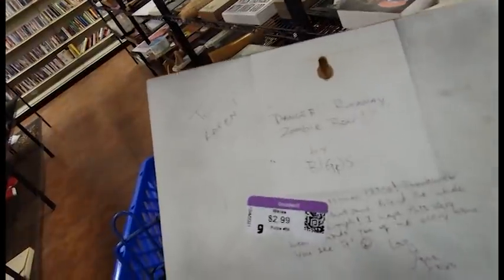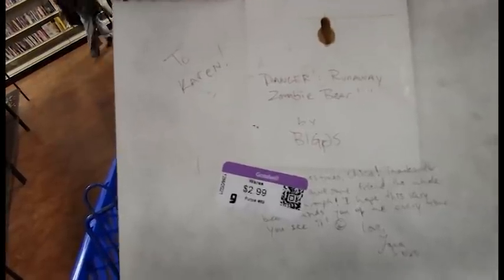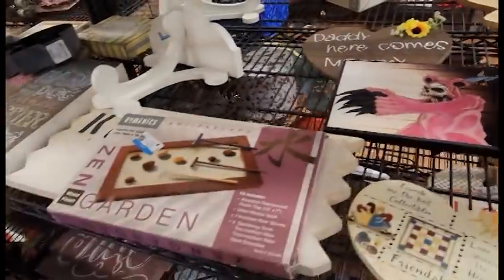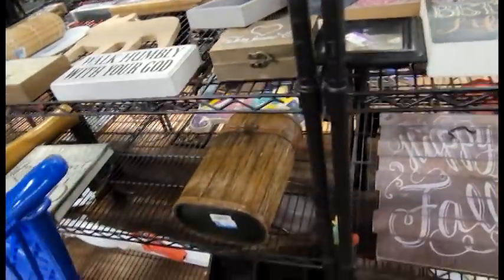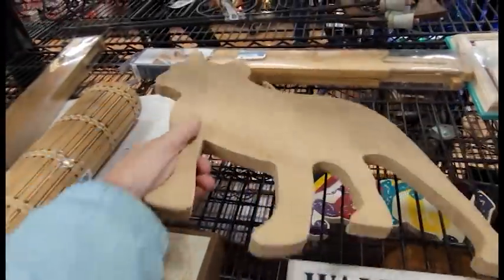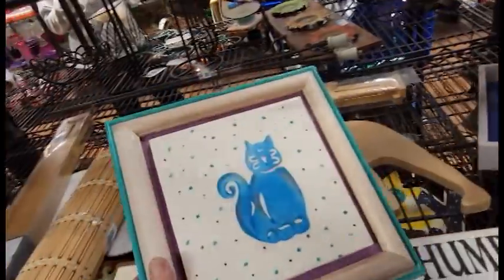Okay, this is a little creepy. It's Danger Runaway Zombie Bear by Big something, Big J? I don't know. It was a Christmas present for someone. Interesting. Not my thing, though. So we will keep on looking for something that is my thing. You know, like a wooden doggy. It was probably a cutting board. Not super exciting.